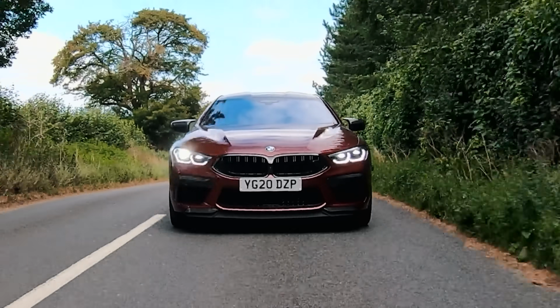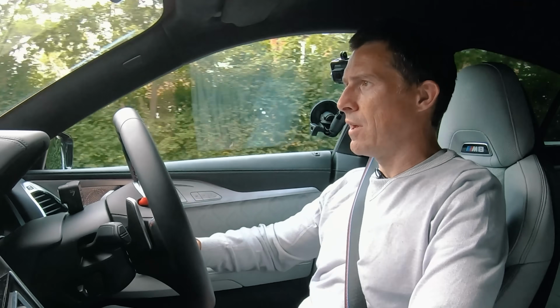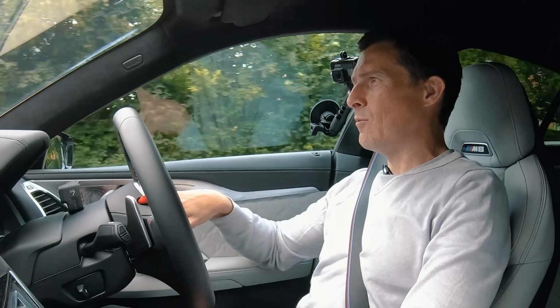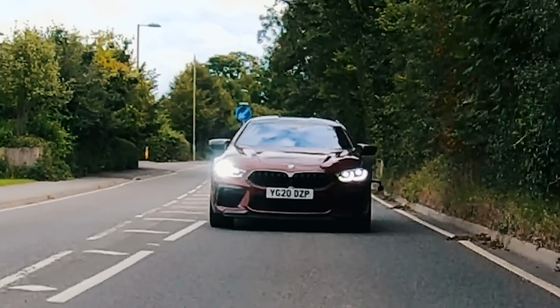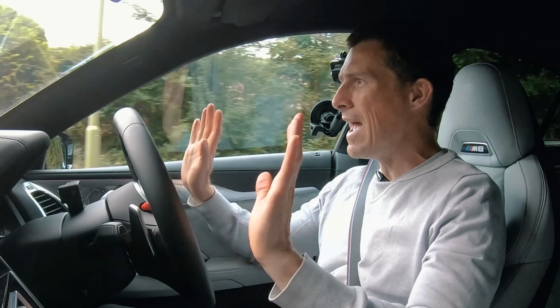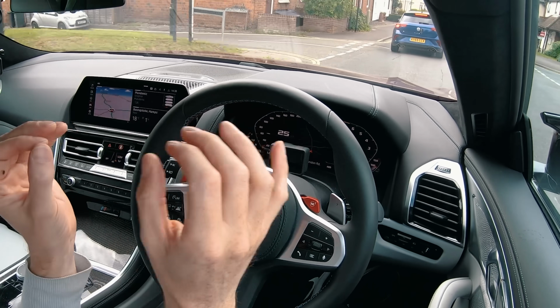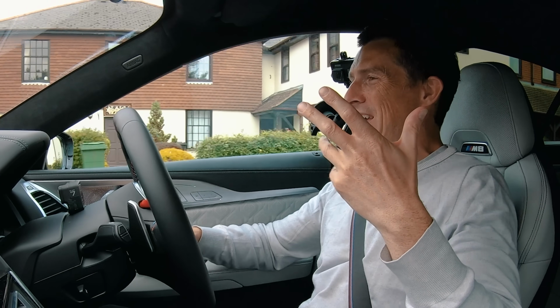All that messing around is fine when you're on an open runway, but what about the realities of driving a car like this? Heading into town now, and one thing you are aware of is that this is the widest car that BMW currently makes. It's wider than an X7, an X5, any of the SUVs. It does make you kind of grimace sometimes when you go through little gaps in traffic. Also, the all-round visibility isn't great.